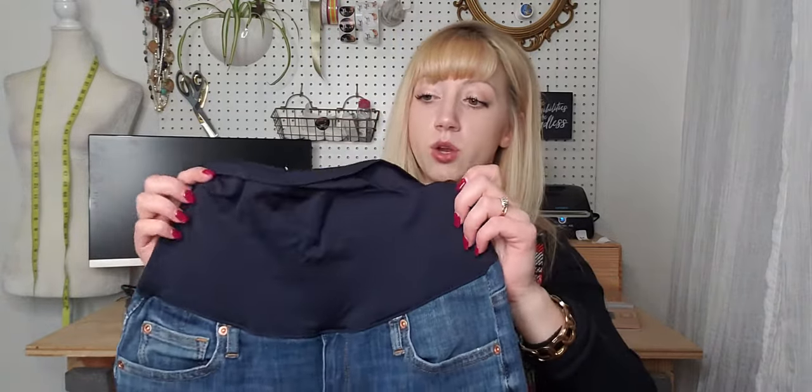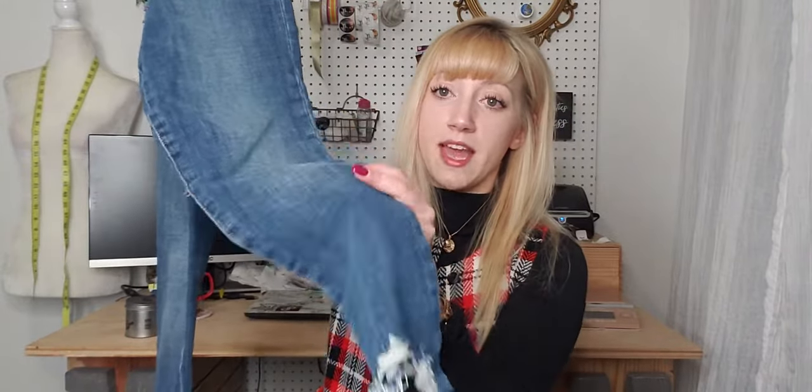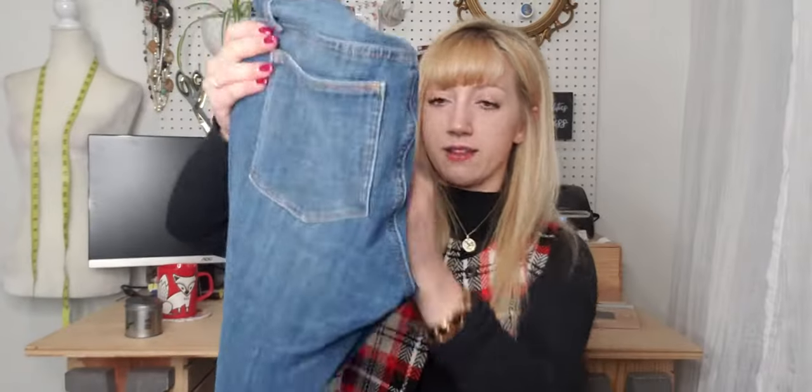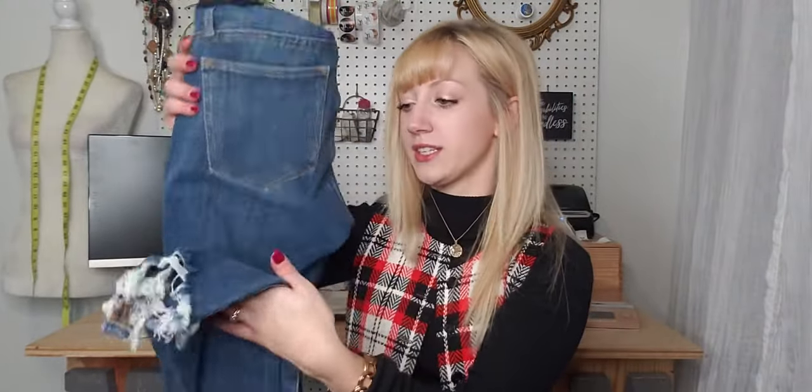But I did pick up this pair of maternity jeans to actually sell on Poshmark. So they're Gap, they're size 26, but they originally caught my eye because of the hem. This is a very trendy hem, and I'm always looking for stuff like this. And when I saw it was maternity and in really great condition, I thought I'd give it a try. Pretty basic pair of jeans, but again, just a trendy pair. And I thought if I were pregnant, I would want to find a pair of jeans like this.